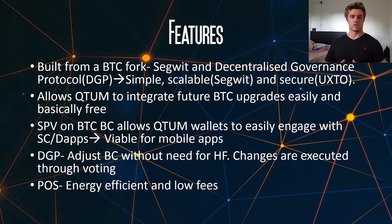And I mentioned the decentralized governance protocol. This is a consensus protocol, and what this does is allow the blockchain to be adjusted through a consensus mechanism through a democratic voting system, which eliminates the need for hard forks, or more importantly, contentious hard forks, like we've seen on the Bitcoin chain previously. For its mining algorithm, Qtum uses a proof-of-stake algorithm which is much more energy efficient and has much lower fees than a proof-of-work algorithm such as Bitcoin.